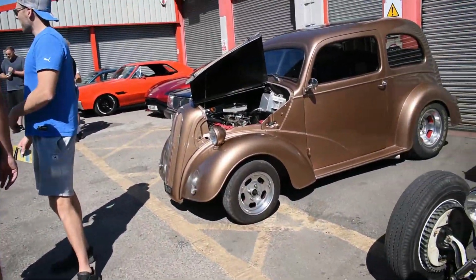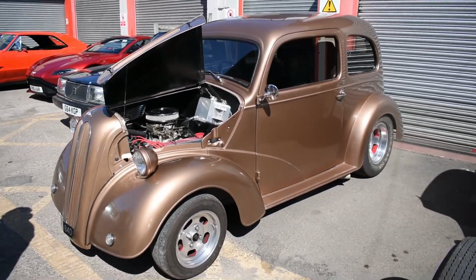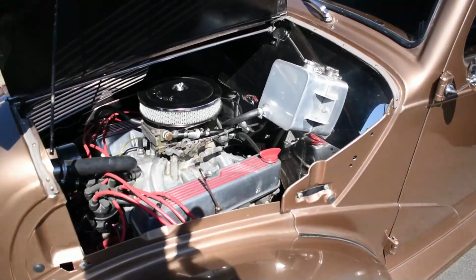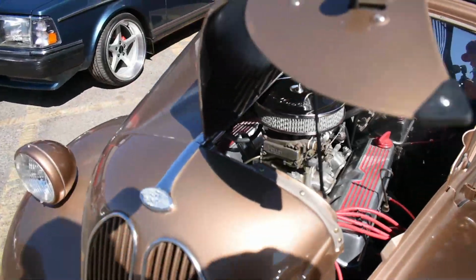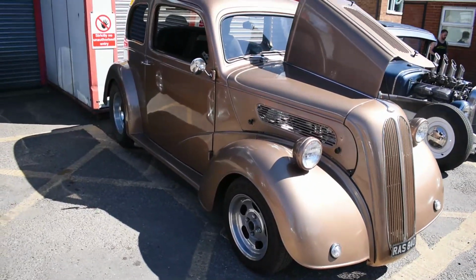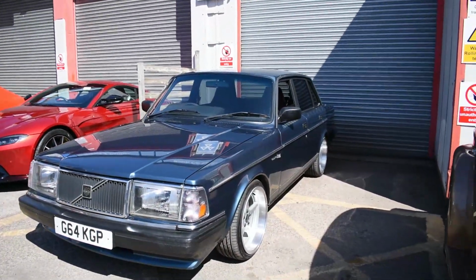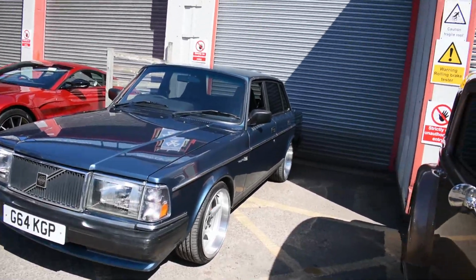And then we had this just turn up. This is very cool. Ford Pop, I think. It's maybe a small block V8. Not 100% sure. Very cool. Nice bit of kit. Looks pretty mint as well. This is really cool. Don't know who bought this, but yeah, a lot of time for that.